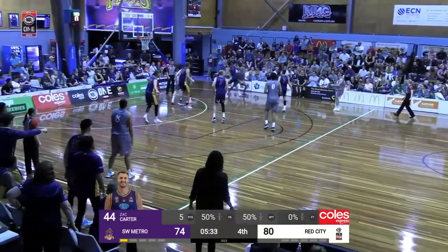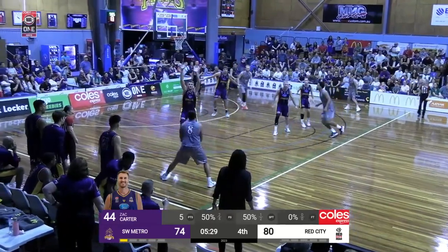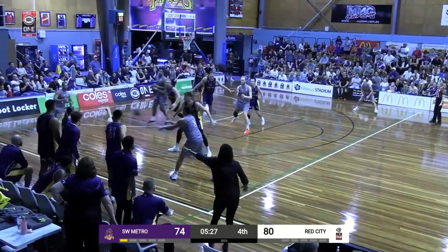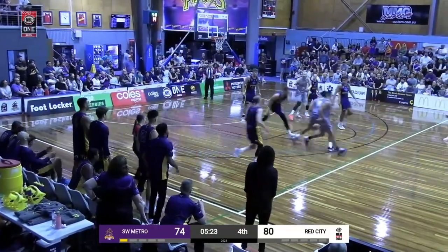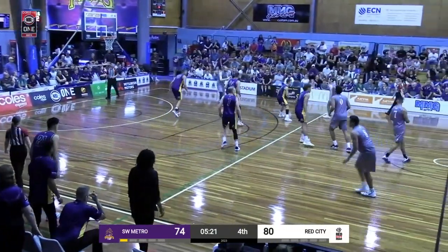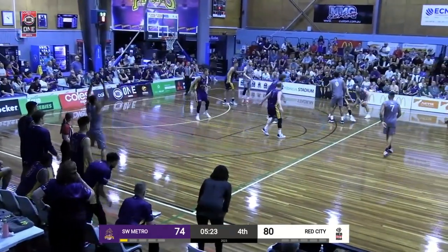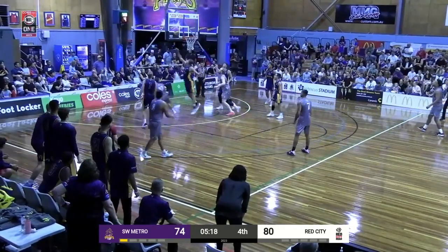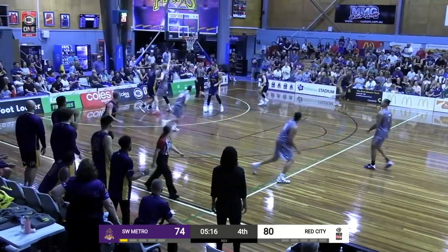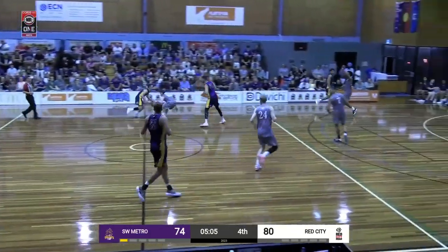74-80, 6-point ball game again. Shot fake back to Larkins, now to Key. Ball moving well here for Red City into the corner. 3-point shot is up, but that's off. Yes, chase the boards, boys. Larkins goes to the right, puts up a floater, way too strong, gets his own board, but that one was a little bit off balance as well. You give Benny Volkman a block for that, wouldn't you?